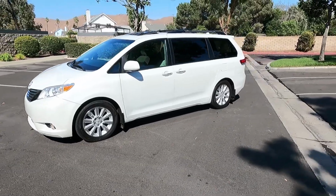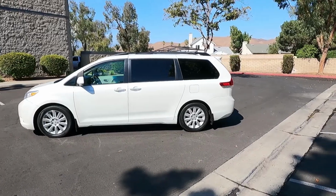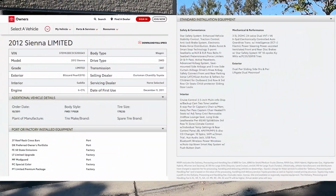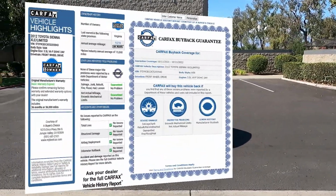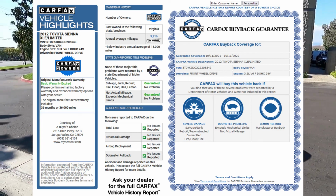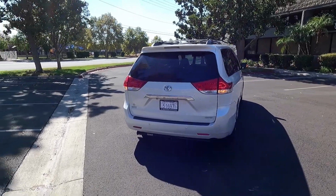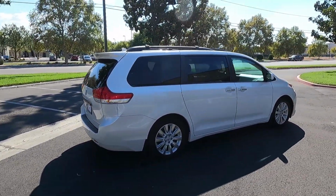Take you on an inside and outside video tour of this 2012 Toyota Sienna Limited Premium. Fully top of the line Toyota. This one sold new for about $50,000 back in 2012. Now the new ones are selling for almost $70,000 in 2021.